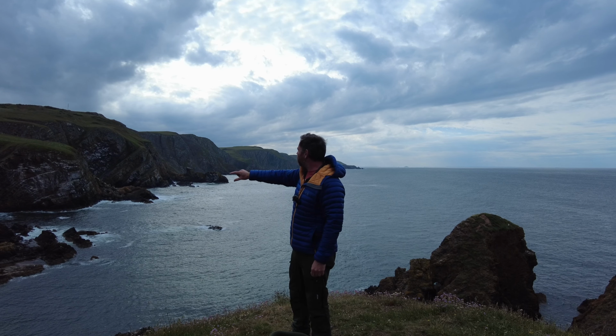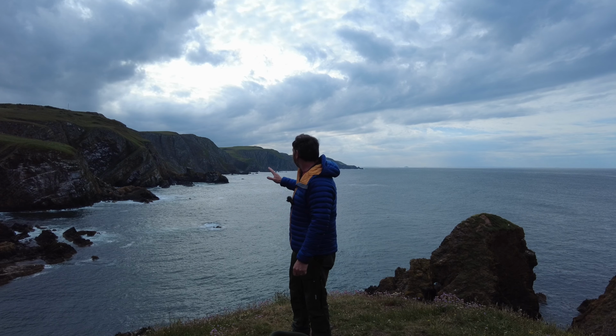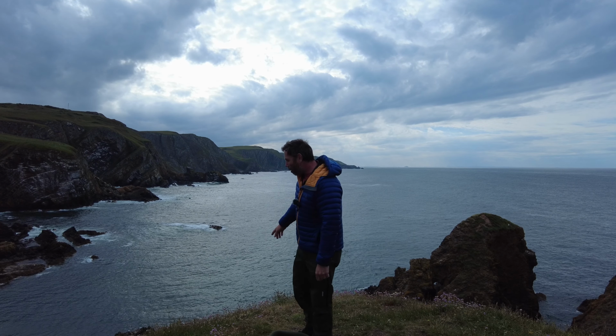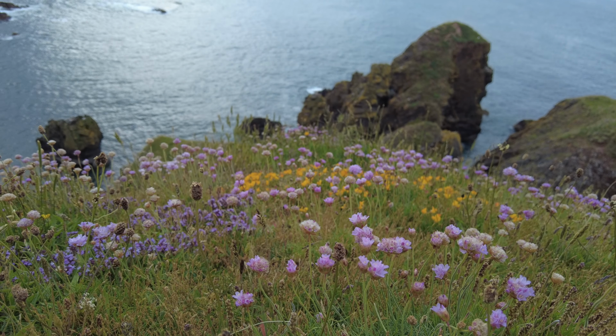You've got all these shapes and patterns in the rocks, huge cliffs. You've got all these beautiful waves smashing against the sides here. We've got seabirds down in the sea below us. And we've got all this beautiful sea thrift along here, which is just lovely and vibrant at the minute.